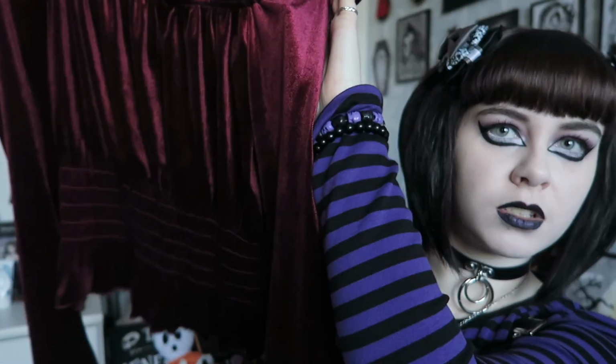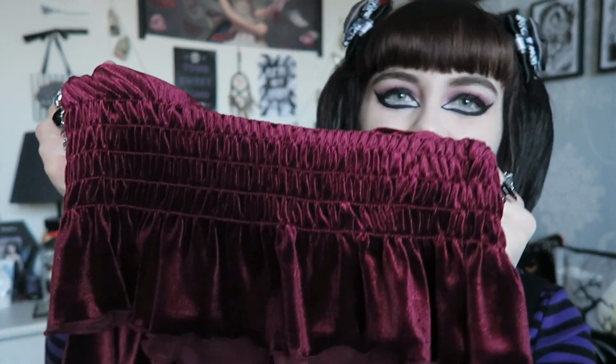Now I saw these on the website and they're velvet long sleeve tops. They are stunning. I originally wasn't sure about this whole thing that's happening down here with the cinching in and this little puffy thing. I thought it might look a bit strange under skirts, but it doesn't. It's basically a long sleeve top that's very fancy.